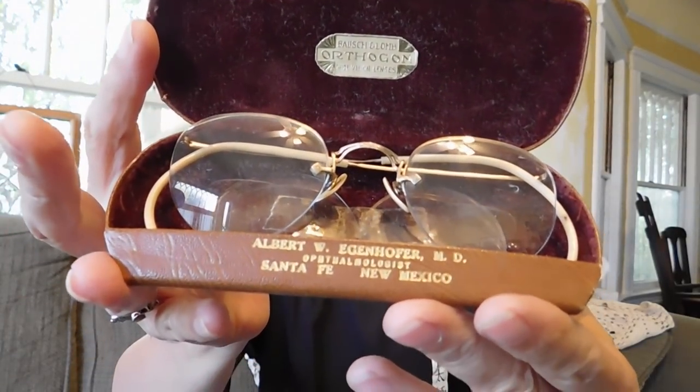Got some antique glasses. And these are in pretty good condition, and you can see there's a lot of work done on the gold, and they're gold filled, and the case is in really nice condition. It has an Art Deco label in it, so I'm guessing these are 1930s, 1940s. Albert W. Edgenhofer, M.D., ophthalmology, Santa Fe, New Mexico. And there's some spare lenses in there. I like that. But anyway, what did I pay for those? I paid $9 for that. Antique glasses do really well, though.